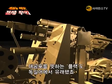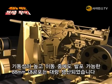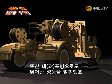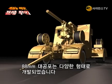Flak is a German contraction of Abwehrkanone. It was produced in large numbers and was highly mobile, even being fired whilst on the move. It also doubled as a very effective anti-tank weapon. There were several variants developed in other calibers.